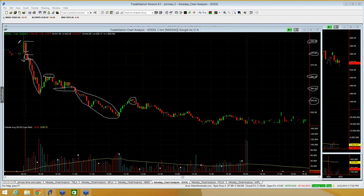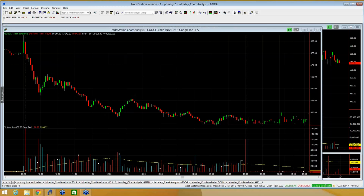So clean signals showed up right away as you flushed below the open, and that fade played out throughout the entire course of the day. This would be the prototype of a fade the gap play. Doesn't always work like that though.